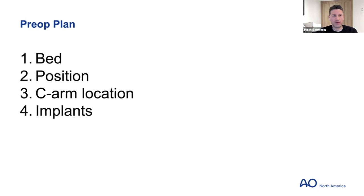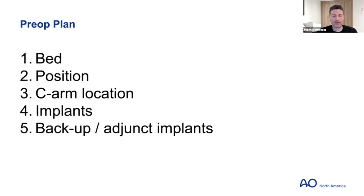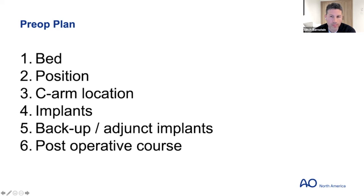What implants you're going to use, and then backup adjunct implants, whether you're using sliding hip screws or cannulated screws, and what sizes. Some other subtle things, I don't know if you realized, John Scalaro had what appeared to be a drill tip wire as opposed to a threaded tip wire. Maybe we can discuss that later, but adjusting the proper trajectory in the bone is probably a little easier with a drill tip wire than a threaded tip wire. And then postoperatively, what plan you can have for the patient.